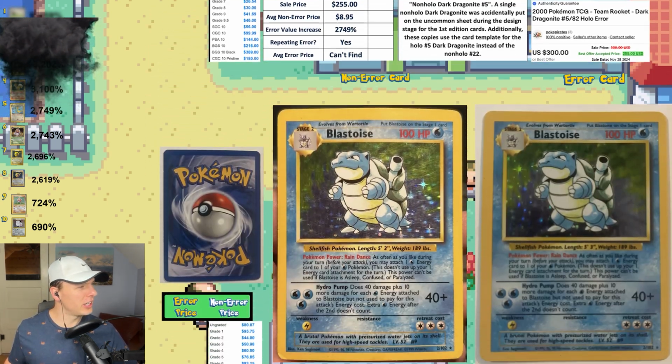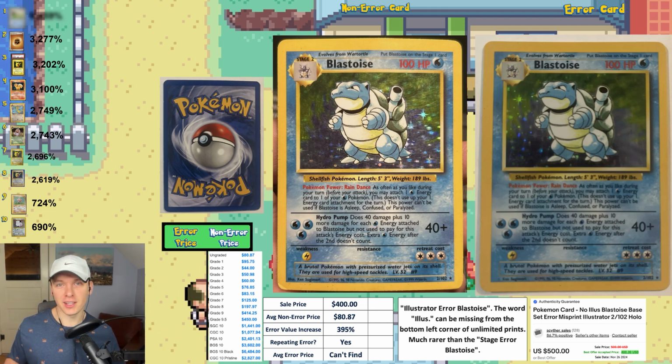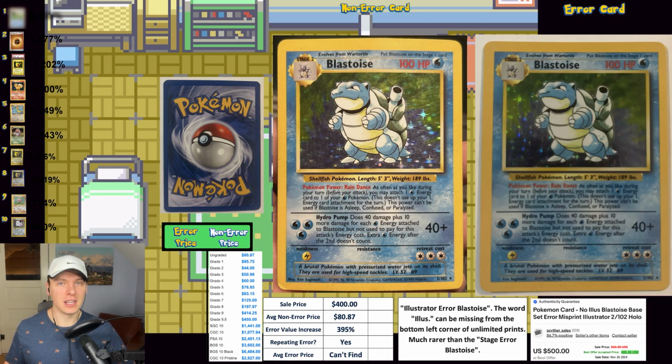So here's the next card I was talking about. Here we have the No Illustrator Blastoise, and this one's in good condition. So this is what it should be selling for, and the EVI you can expect. One thing that is always good to keep in mind: you have base set Blastoise, Venusaur, and Charizard, the big three. These are always hard to get high EVIs for because they are more valuable cards already. So an EVI of around 400% for this card is very solid, and it should be celebrated. Not in the top 10, but very cool to see because typically you're hovering around 100 to 200% max for these cards.